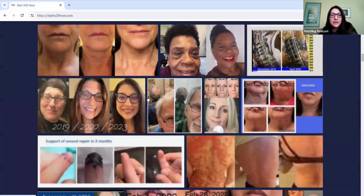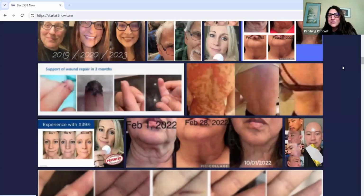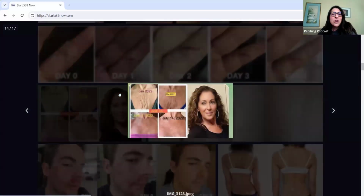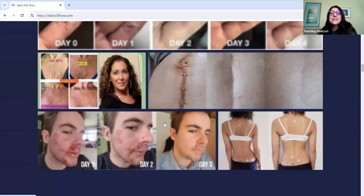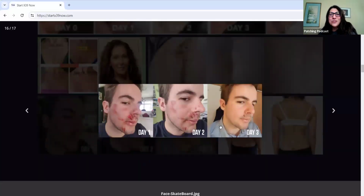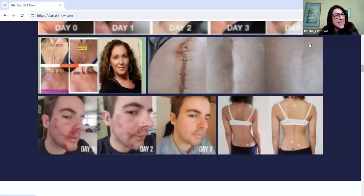Gone. This little boy's finger got cut off. It died. In 2 months, it grew back. Stem cell. Nobody wants that décolleté. Gone. This man got in a snowboard accident. In 3 days, he was ready for his job interview. This woman had that curvy back. It's almost straightened completely. Do you want that gift?